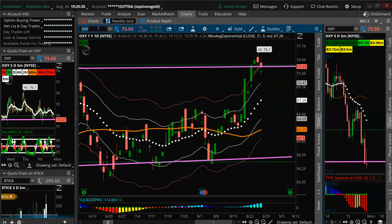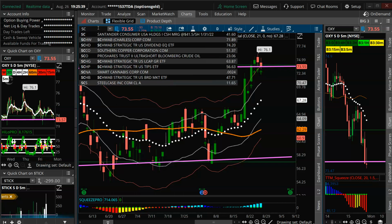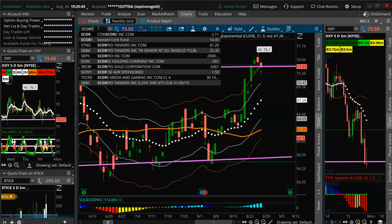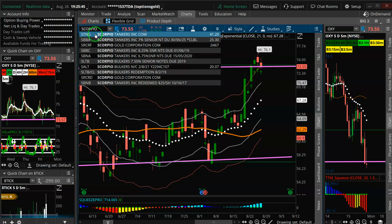And then one more name I wanted to show you here, guys, if I can remember the ticker. I'll cover on Sunday. It came up in the scan results today, and Sam from the options room called this one out to me. I think it's Scorpion. Let me see if I can find it. S-C-O-R-P. There we go, STNG.